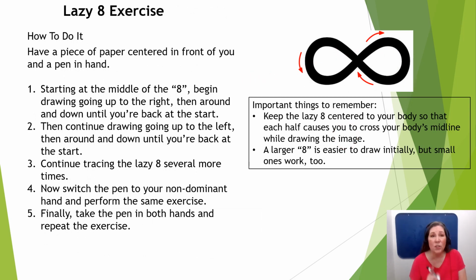Now this next exercise is called the Lazy 8, and you're going to have something to write with, and I've got a whiteboard. And what you want to do is, starting on your paper, you want to make sure your paper is lined up and that the center of the paper is lined up with the center of you, and starting with the center of your 8, and I know it's an infinity sign, but we call it the Lazy 8 because it's catchy. You want to start drawing that infinity sign, and you're going to be going up and out and over, down, up, and then go over to the other side. So you can see I'm drawing my 8, and I'm trying very hard to make sure everything is within midline.